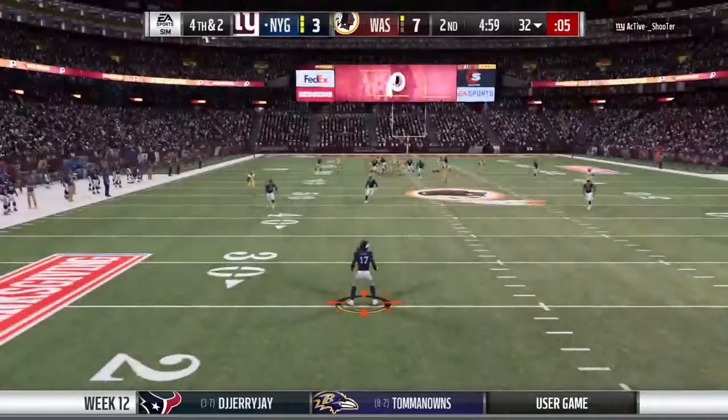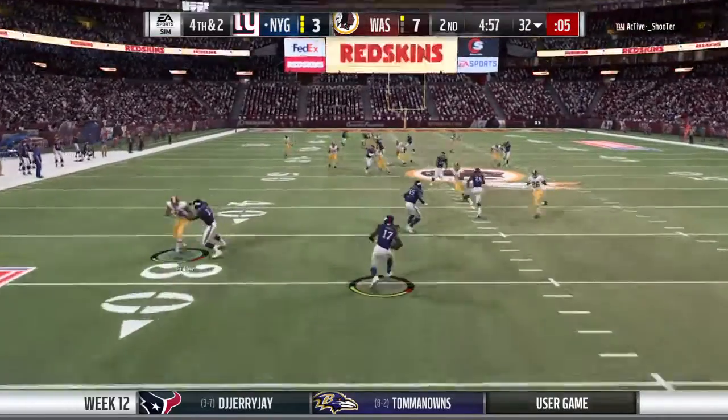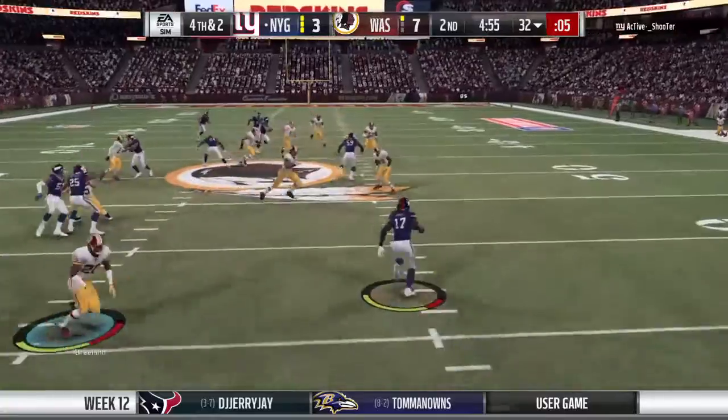He's been a busy man here in this first half as he gets it away. Harris now to return.